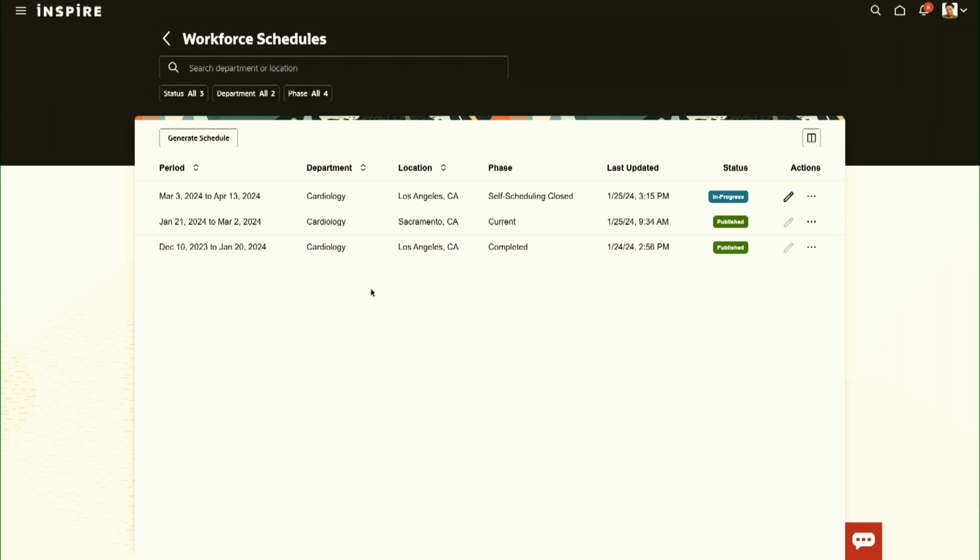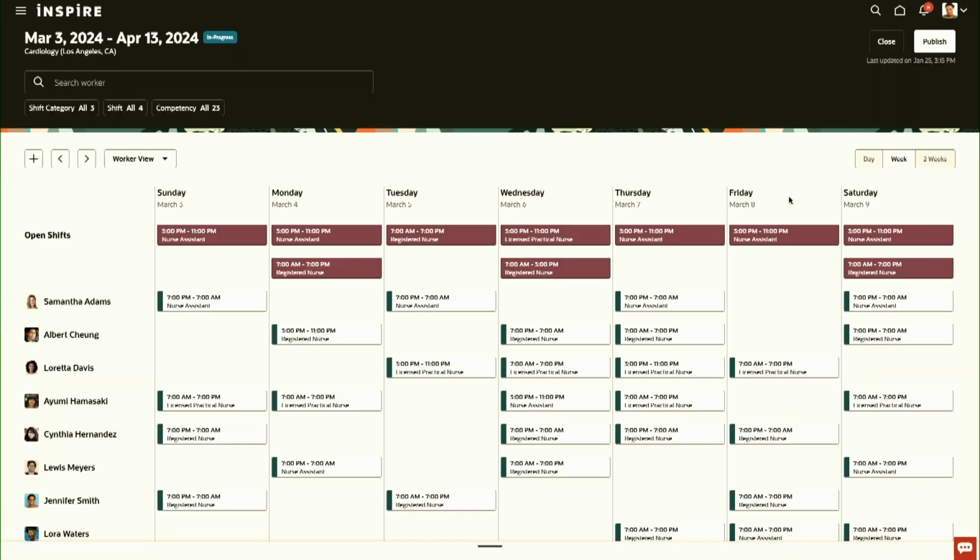I've generated those schedules. Now, when we talk about the seamless integration between Oracle Health and our Fusion applications, this is one of the examples where we're bringing over all of the demand information, or a good portion of the demand information from Oracle Health, directly to help us drive an optimized labor deployment generated schedule. What I'm going to show you here is after that schedule's been generated, I'm going to go through and I'm going to level that schedule. So I'm looking at a 6-week period here that's in progress, and I'm going to drill in and see some of the details of that schedule.